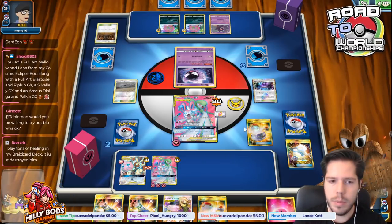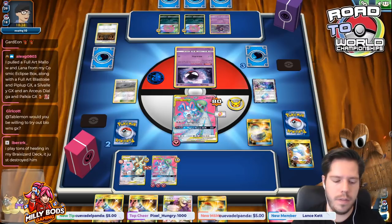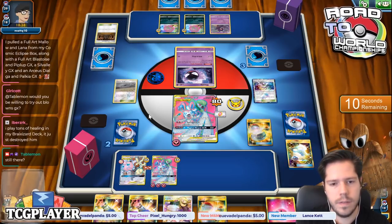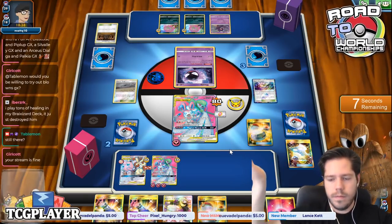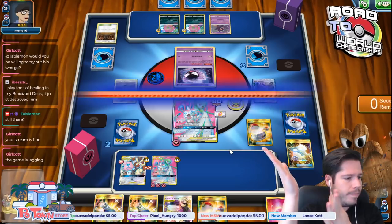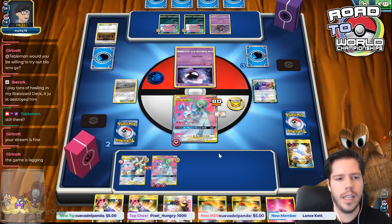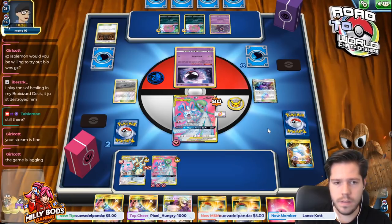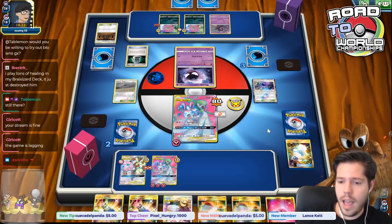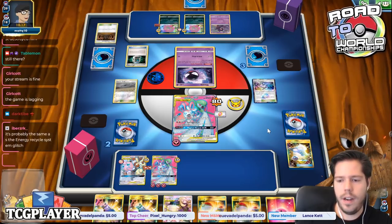Did my computer freeze or did PTCGO freeze? PTCGO froze, right? Are you still there? What? Like... PTCGO decided to die. What the heck? What the heck just happened? Oh, but my opponent's side of the field is fine. How is that even fair?